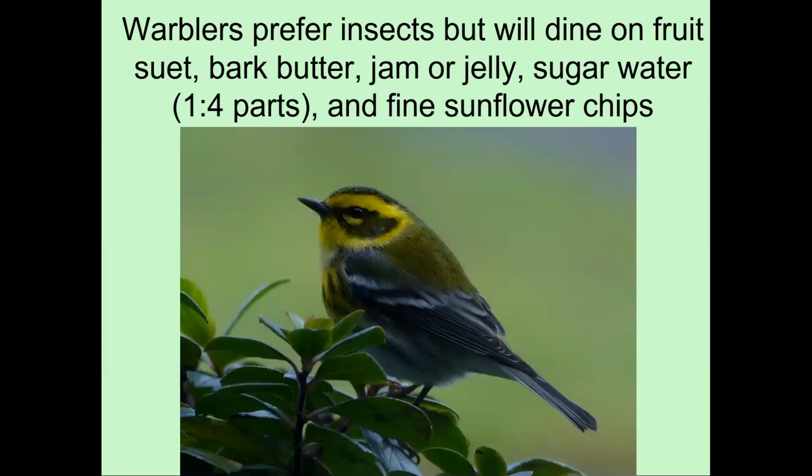So warblers prefer insects, but will dine on, and I've been experimenting with this, fruit, suet, bark butter. They also like peanut butter suet, jam or jelly, sugar water. They can't access a hummingbird feeder, but I've actually purchased an Oriole feeder from Wild Birds, and the Oriole feeder has these little compartments, and then I just put the sugar water in there.